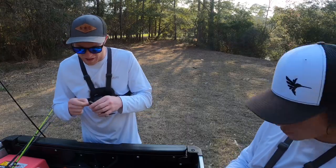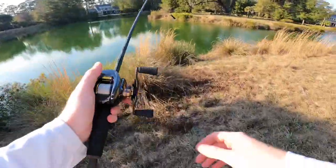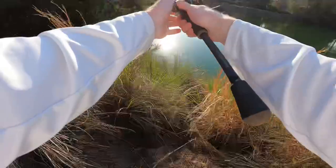All right, dude, you better start tying. Quick tire. Oh my gosh. You better start tying. Fastest tire in the southeast. Let's get it, baby. All right. Here we go, guys. We're first in the water. Let's give this thing a cast.